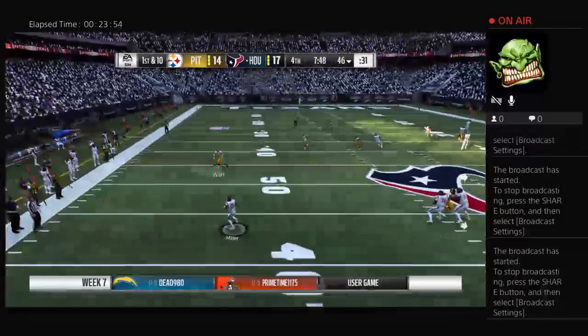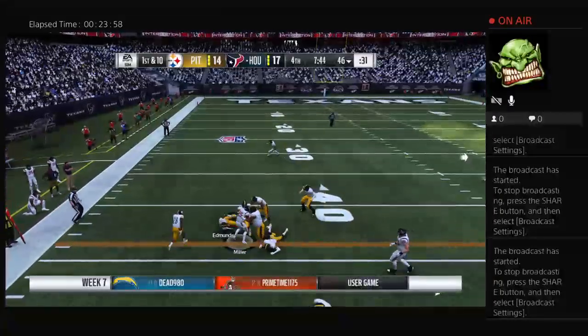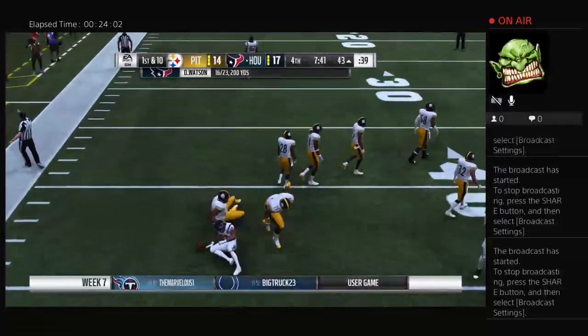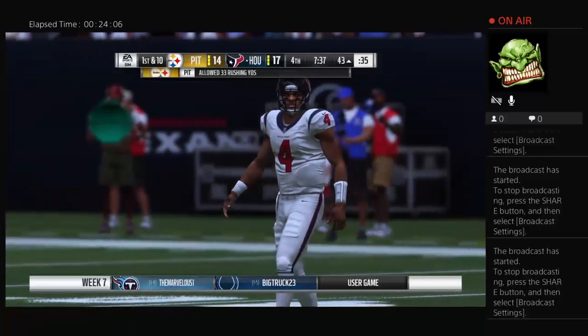Now it's Watson. Dumps it complete to Miller. Wow, incredible. Miss. And he'll work it across midfield inside the 45. A gain of 11 to kick off the drive, and it's a quick 1st down.